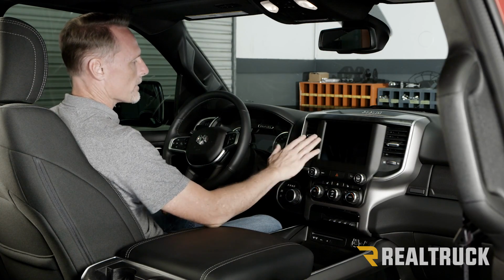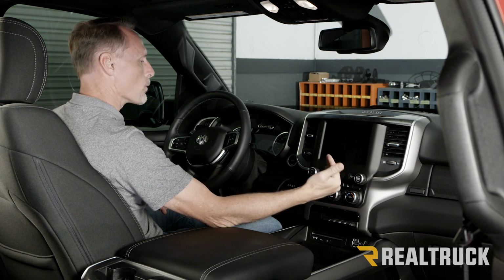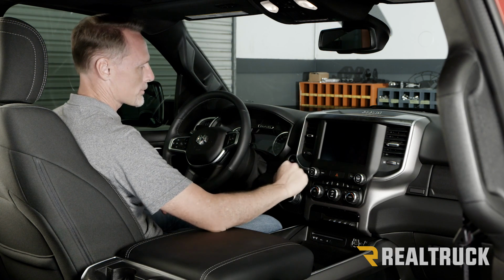Okay, now to my right, we've got the 8.4-inch color display. Now, I did not say 12-inch display. The 12-inch display is actually only standard if you get the Limited trim package.